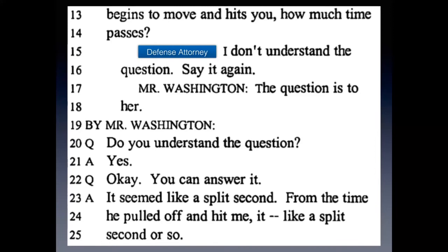So here's an example of a deposition where the lawyer's objection is, I don't understand the question, say it again. And here my response is, the question is to her, the witness. Do you understand the question? The witness says, yes. Okay, you can answer it.